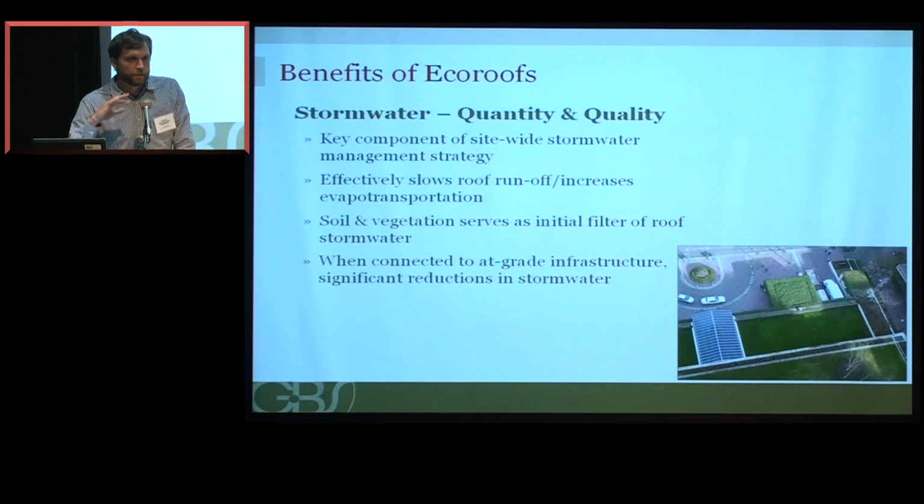What we try to do is really think of the site and the building as one piece to help project teams replicate more natural stormwater patterns. So obviously an eco-roof can be the first step in that process for the building itself. Often we want to connect that to more at-grade infrastructure, bioswales, et cetera, but it can be extremely important as a filter, both in terms of stormwater quality and stormwater quantity. And then basically, as I said, through that we can increase evapotranspiration on the site and really, again, more mimic a natural system.